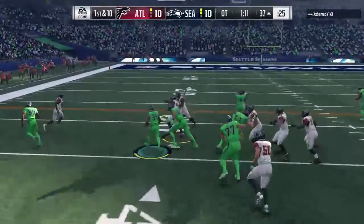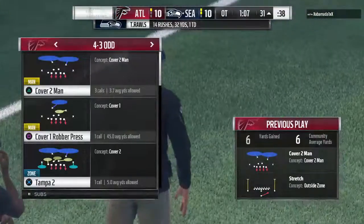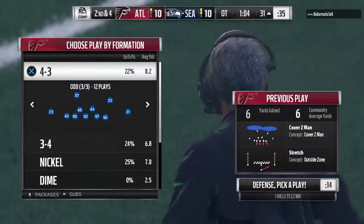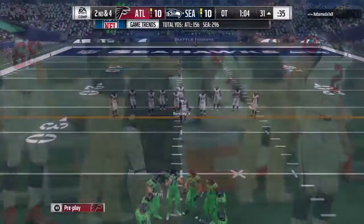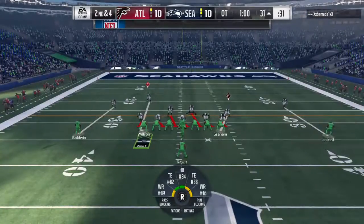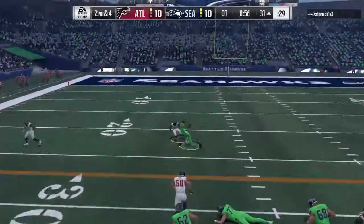Wilson going to give to Rawls. And he's going to fight his way forward here for a modest gain. It's a 6-yard pickup, and it gets him to 2nd and 4. Well, they did throw interceptions on their last 2 drives, so no surprise at all they decided to start it with a running play. I'm actually a little bit surprised, though, that they got as much out of it as they did. Yeah, decent little gain. Puts them in a pretty good spot for 2nd down.